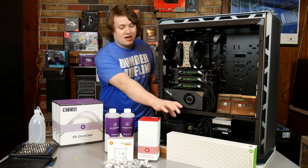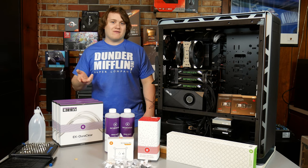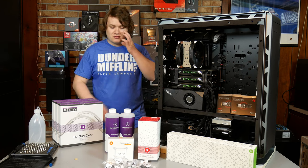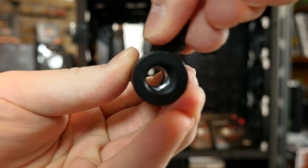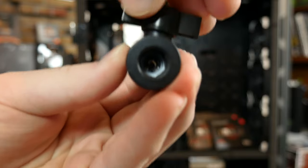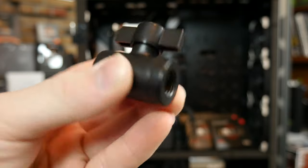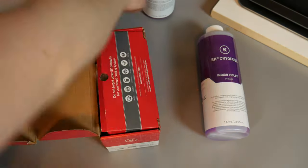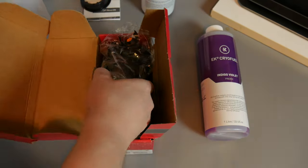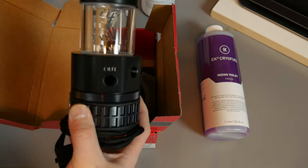I've already cleaned out the radiator with hot water and vinegar, so that's all good to go, and it's been flushed with distilled water a whole bunch. I got lots of fittings along with a drain port. We've got an X-Res 140, I think this is, X-Res 100 with a D5 PWM pump and sleeve cables and everything. So that will be getting mounted back there. Pretty excited for that.